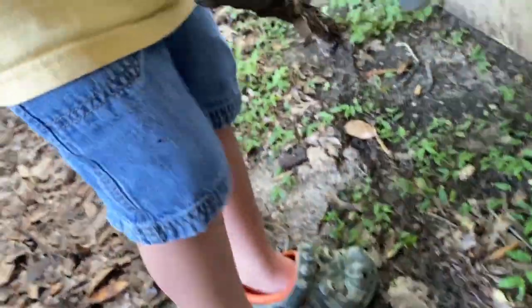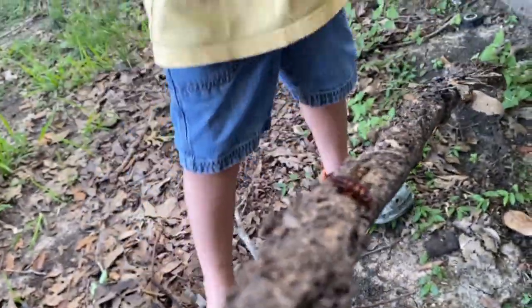What'd you get? Cockroach. Oh. Can you get him? Get him. Okay, here. He's so fast. Hey, we got him. Woohoo! All right, let's put him in.